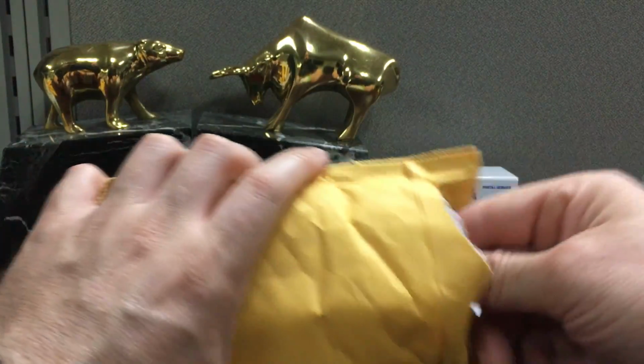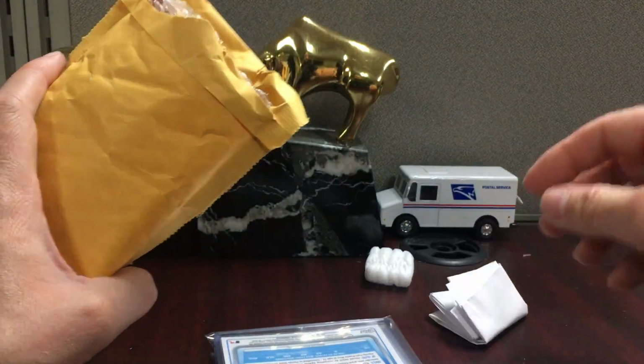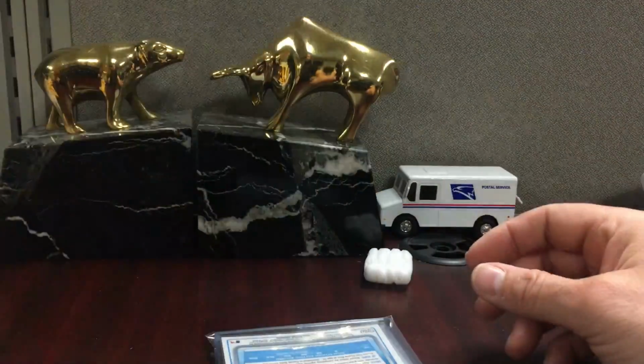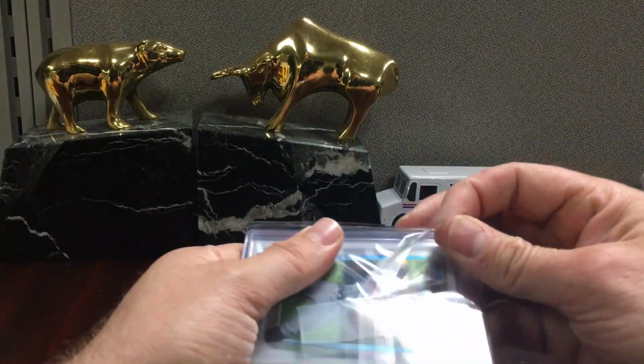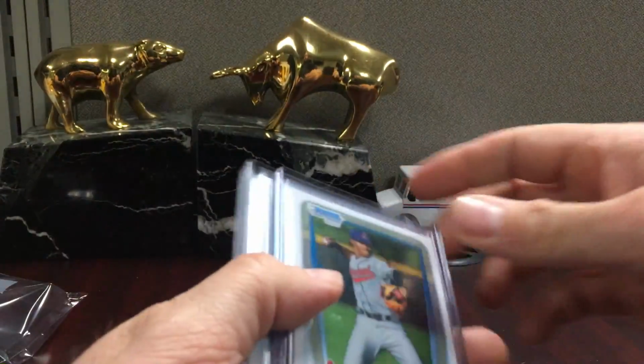I get that Bowman is a prospect product, but they have to use the same players over and over. They're like 4th and 5th year prospect cards. It just gets pretty tedious. So I broke a few hobby boxes, and that was it for me.